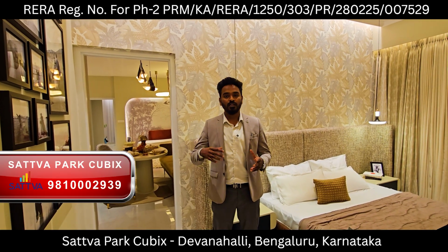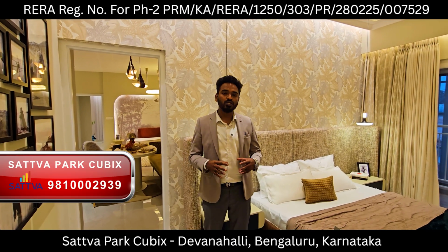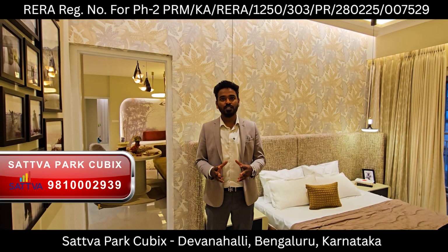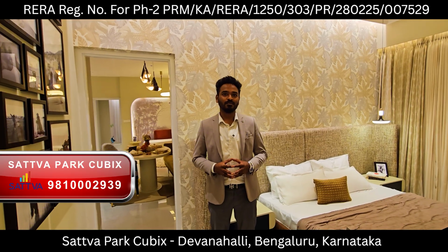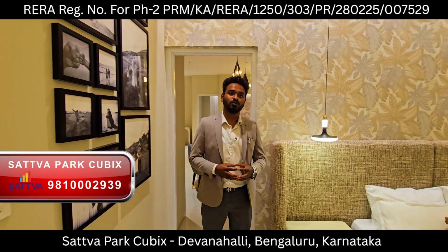Okay. The only difference between the phase 1 2.5 and phase 2 2.5 is that in phase 2 also we have 3 balconies in 2.5. All right. So all 3 BHK configurations have 3 balconies with them. Okay. Nice. So you have upgraded the specifications and the layout also when compared to phase 1. Yes.